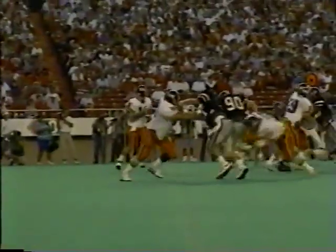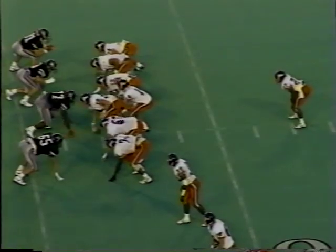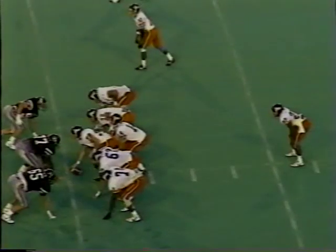Second quarter action. Terry Payne to pass. It's complete to Gary Strick. Donnie Brooks pushes him out on the far sideline. On the very next play, first and 10 from the 44. Guess who? Freddie Perry with help from Matt Wingo. Big defensive play on that one.